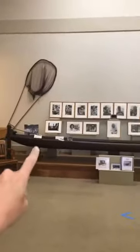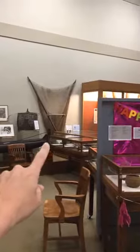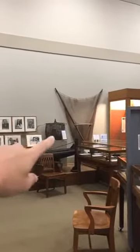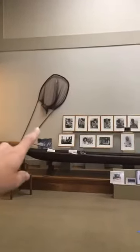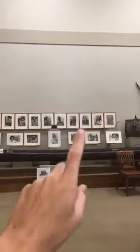So of course we have the canoe, which is this. That's all carved redwood. We have the nets, which have been here for a bit, and that's an eel basket. And then of course this other net here. But these portraits are new. We've had them for a while, but they're new to this display.